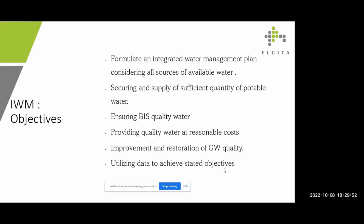So considering the limitations and the shortfall we have in water, we thought we should look at water holistically. We have certain STPs which are under the companies, and we have our own STPs. So we thought, why don't we look at the complete water solution in an integrated way and see how we can derive solutions to overcome the problems that we face. So we thought we'll formulate an integrated water management plan, securing the supply of sufficient quantity of potable water.